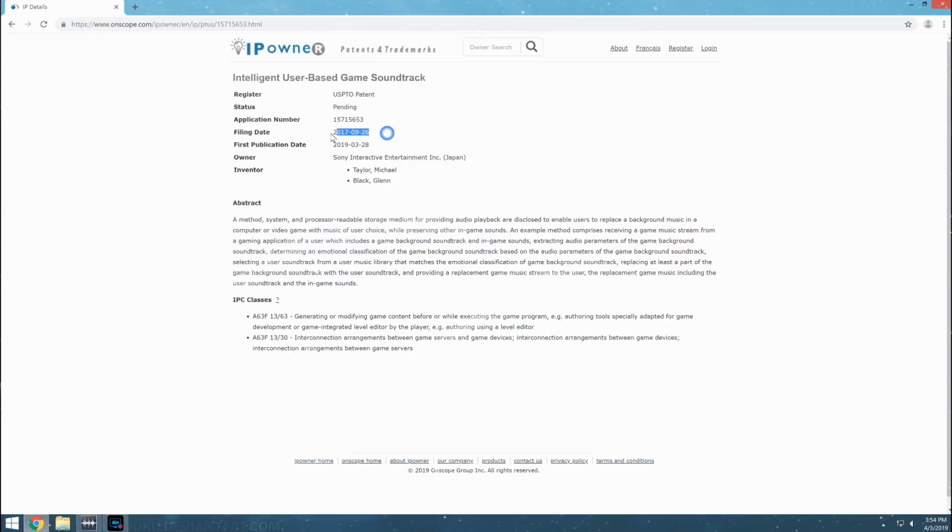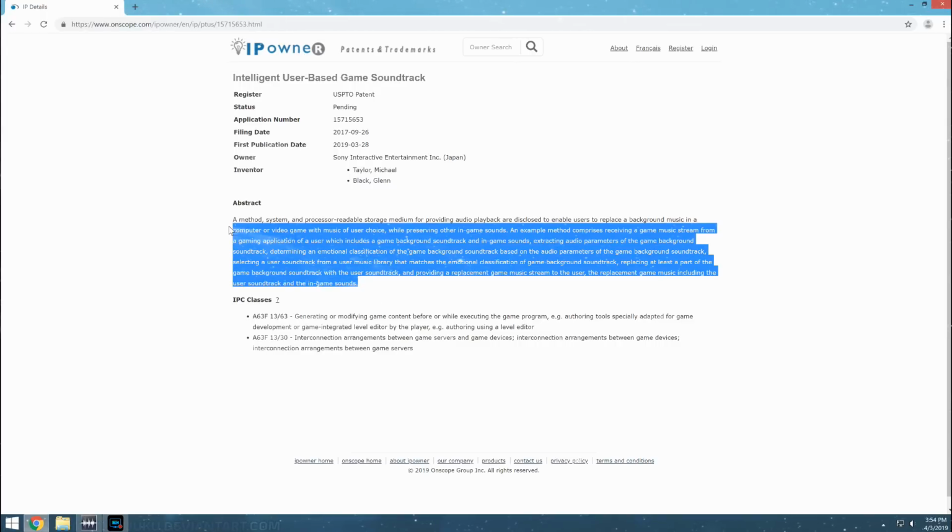This is a continuation of a patent that was filed for the PS4 in 2017. They started to dabble with improving this technology and working towards what they're about to do now, and I am hyped. Now, I'm gonna go ahead and read you the abstract description of this patent.